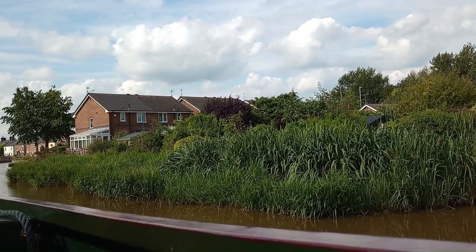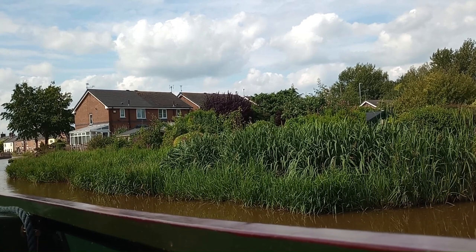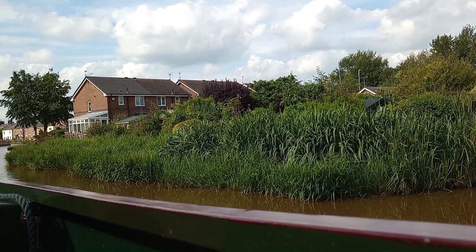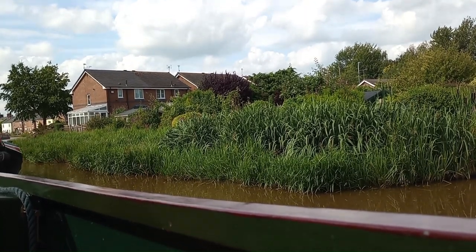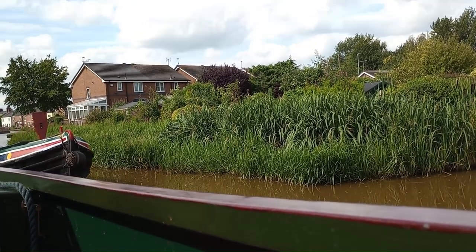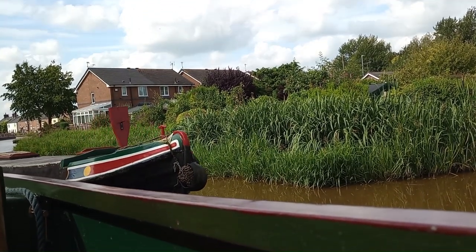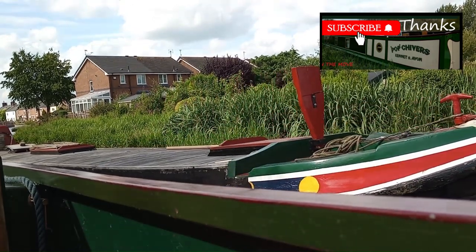Well, here comes a magnificent working boat. They've just got so much character, haven't they? The bow sits high in the water. And it's just gliding through. Lovely old boat.